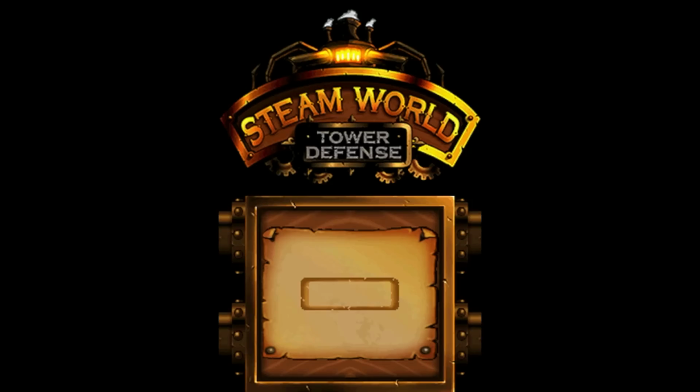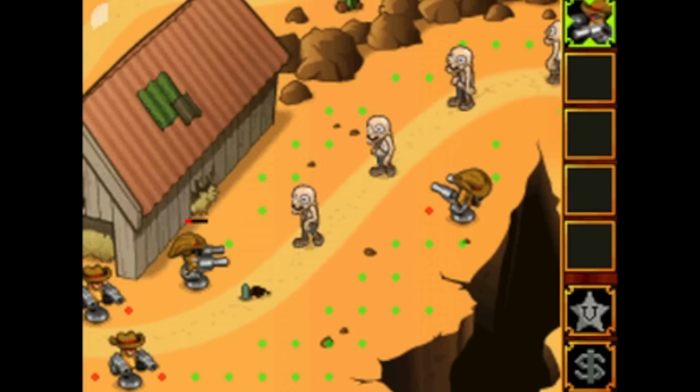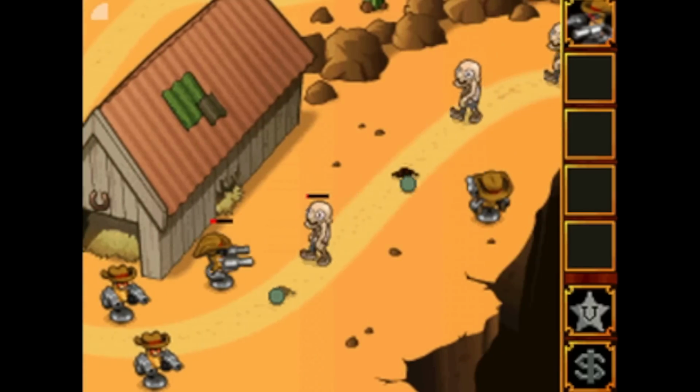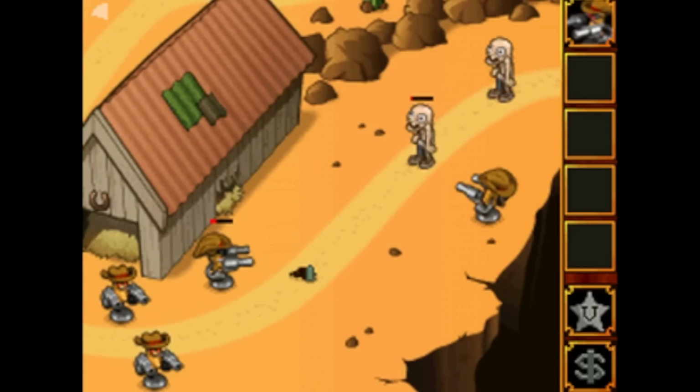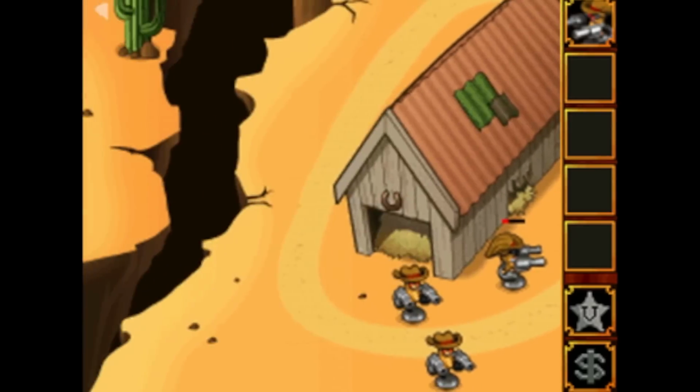The SteamWorld series generally ports its games everywhere, but the very first one, SteamWorld Tower Defense, can still only be found on DSiWare. It's a pretty simple blend of strategy and planning, but the steampunk and western fusion the series is famous for is just as cool here as it is in Dig and Heist. This game still holds up.